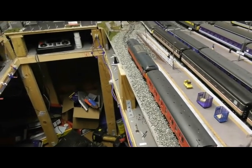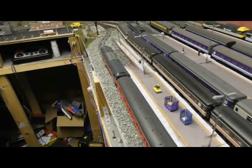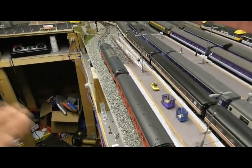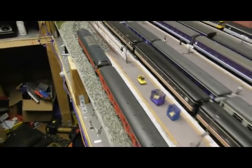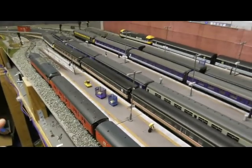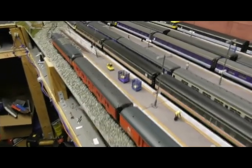Parcel sector vans were inevitably not kept as clean as other rolling stock because they were not often seen during the day. So you will find that there'll be quite a lot of weather and they will be quite filthy. I don't have facilities to weather and I'm not confident in doing it, so that's why this train is in pristine condition.